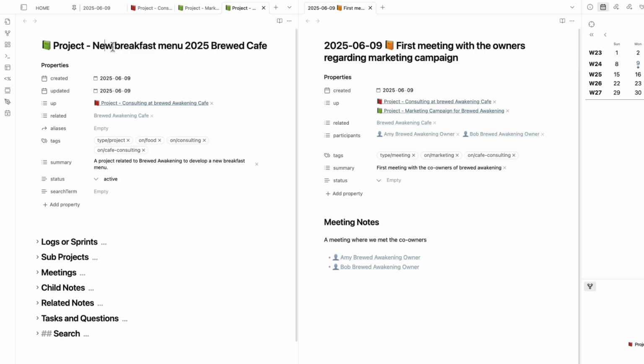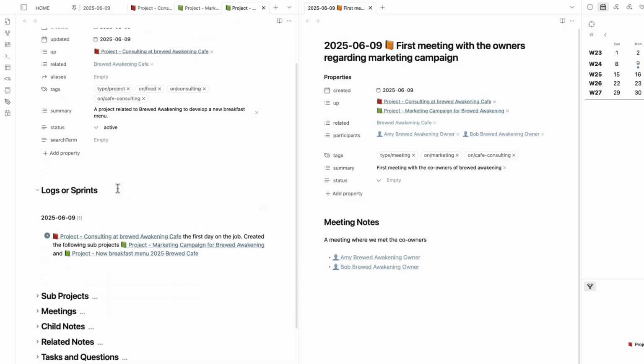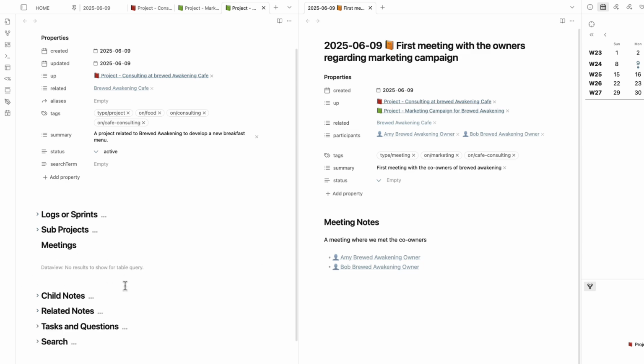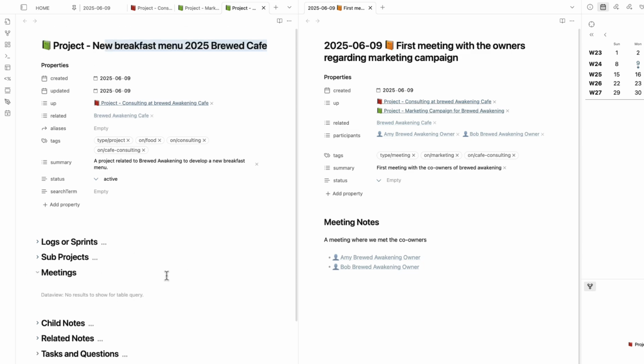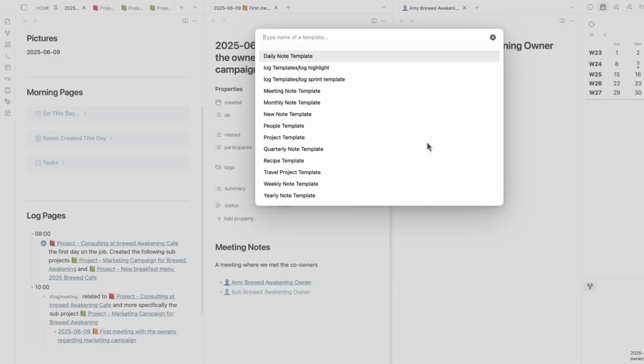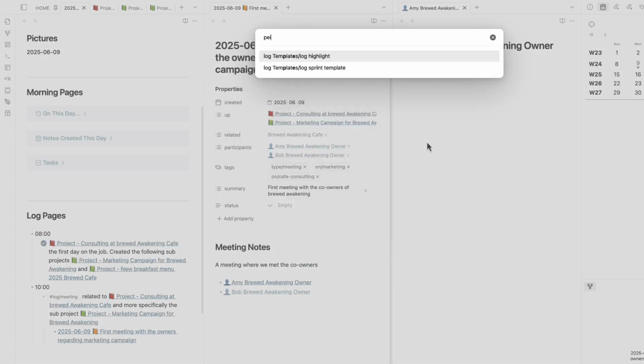For our new breakfast menu, we have the logs and sprints where we created this note. And for the meetings, we can see that there's nothing being filled in because we haven't had any meetings or work sessions related to this project. So let's carry on with our meeting. From here, you'll deviate even further away to go and create this Amy Brood and Bob Brood Awakening owner. So we click on it, and what template will we use? We'll use the people template.